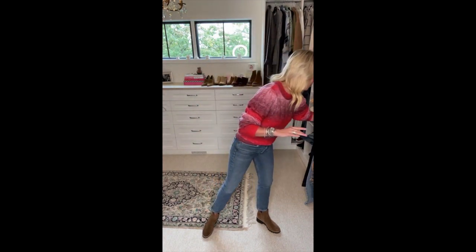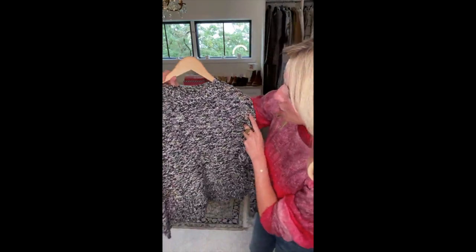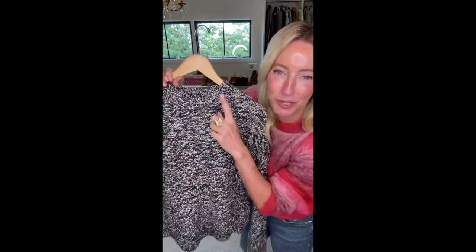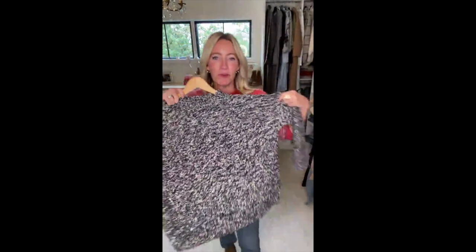Equal amounts of color. This is actually from Michael Stars, and I think what's really fun about this guy is all that little hits of color here, right? So you can see this is grounded in black, but it's got hits of just a touch of almost neon. So pinks, purples, that great brighter yellow, more of a relaxed silhouette.